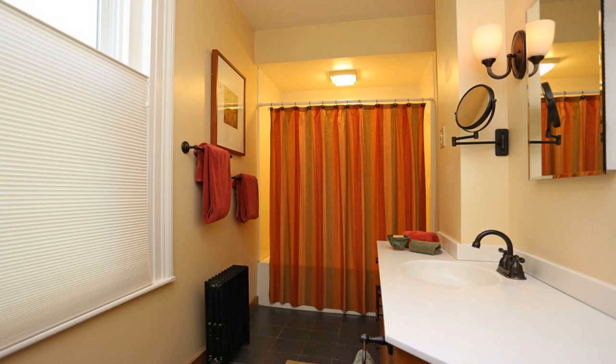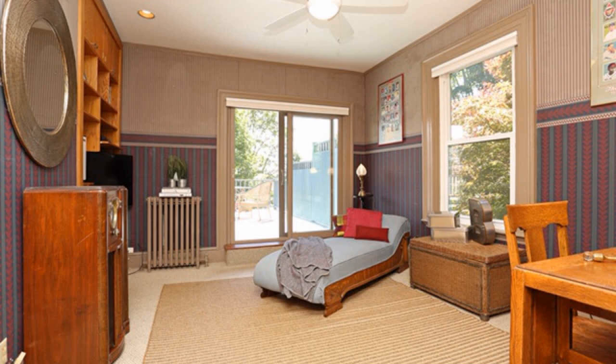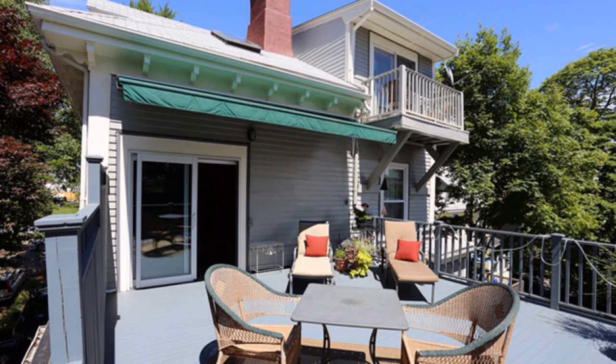The drama continues with a spectacular roof deck with fantastic views. This deck is equipped with an electric awning. Relax and renew in the warm summer days and even into the cool autumn evenings.